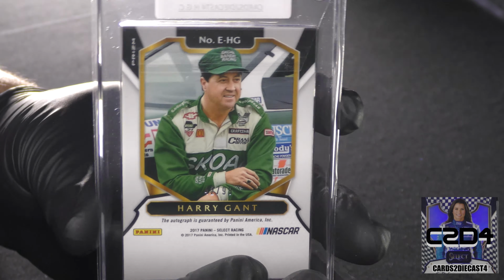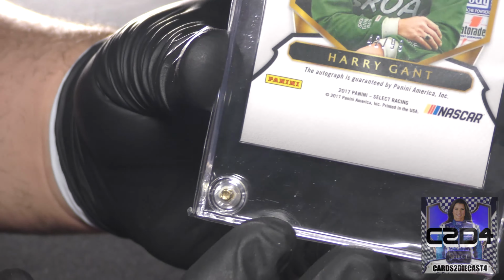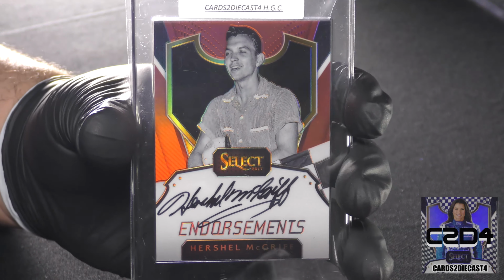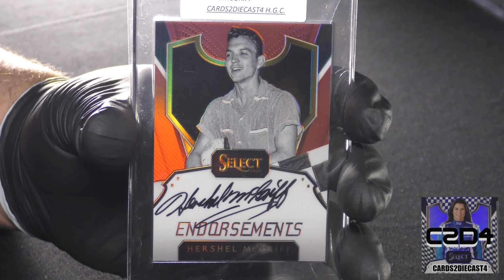We have the red here, and when we flip the card around, we are going to notice that it is out of 99. So it's very elevated, in fact, sky high. We'll go ahead and call it for the red endorsements for Mr. Harry Gant. Here we go now with Herschel McGriff.